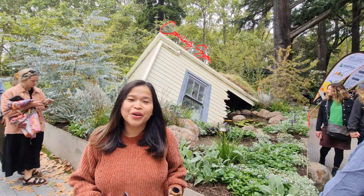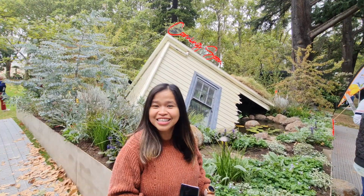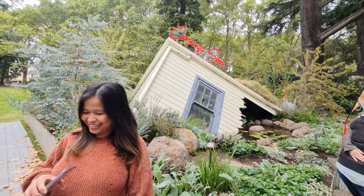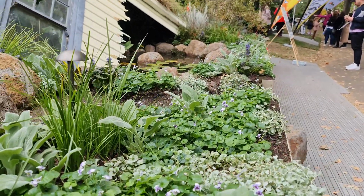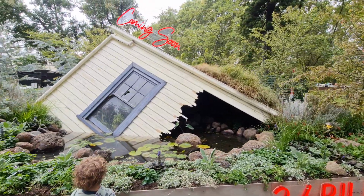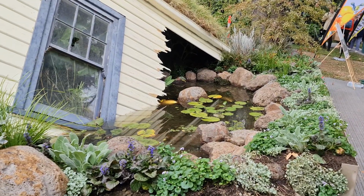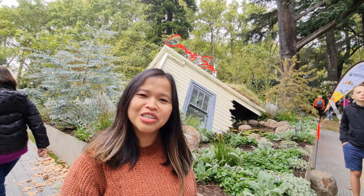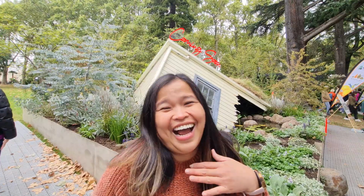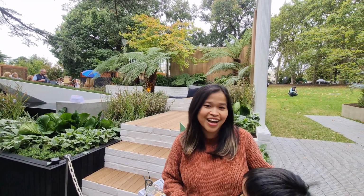So next is the Coming Soon Garden because it's just coming soon. So if you have an old house, you can turn it into a landscape. Isn't it so resourceful? So come and take a look. As you can see, it's a broken house that has turned into something beautiful. Just like your relationship. If it's broken now, it'll become beautiful soon. Just like me. Next is the Elements designed by Alison Douglas.